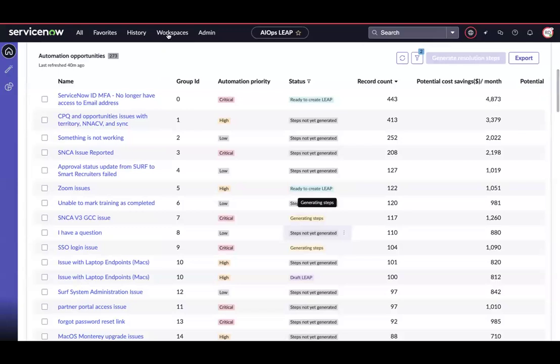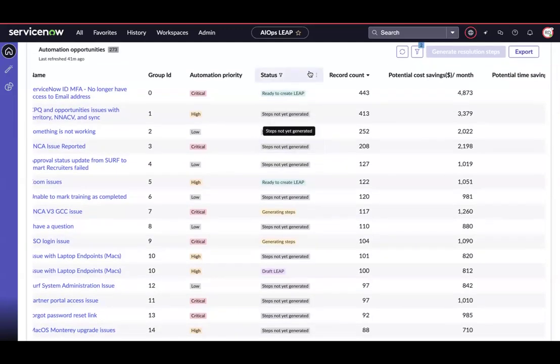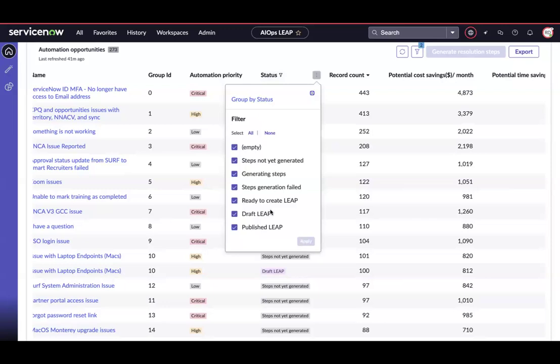And then you have all these different automation opportunities that are, first of all, classified based on automation priority. Second, you have the status. So have you created a leap yet? Have you generated steps? There are different options for you. Basically, it all starts with the steps not being generated yet, so you've just identified those automation opportunities. Second, you are generating the resolution steps.